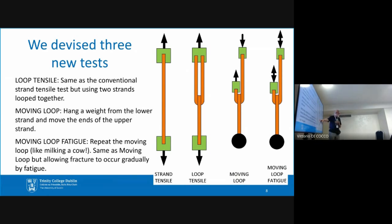This is just a simple tensile test where you've got a single strand of hair and you pull on it. Lots of people in the past have done that. That's easy. What we did next was we took 2 hairs and we looped one hair over the other, so it's kind of like a link in a chain. And then you can pull on that, which is interesting. But more interesting is you can hang a weight from the lower strand of hair, and then you can move the upper strand through the loop. So now every part of this upper hair is passing through that stress concentration of the loop.